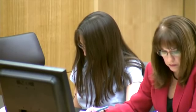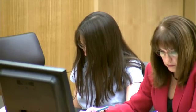Exhibit 133. What do we see here? That is a different vantage point of some of the red staining that was on the east wall of the hallway.